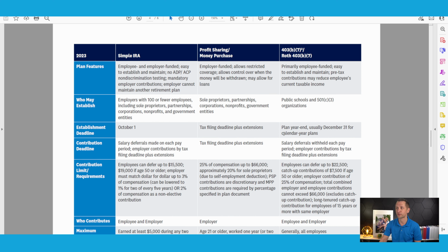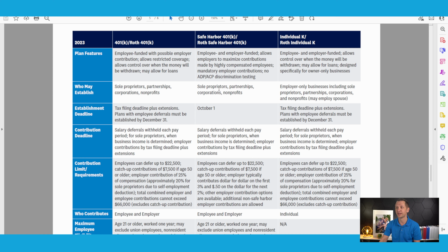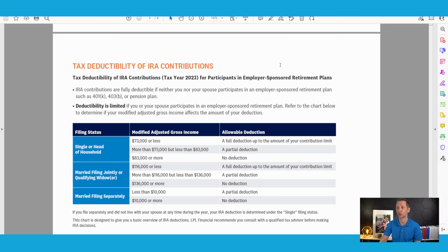And then we're going to talk about, you can see the 403b right there, Roth 403b, and also the 401k, the Safe Harbor 401k. I'll explain quickly what those are. And then, of course, the solo 401k, also written here as the individual K, and the Roth side, the Roth individual K. But I usually just refer to it as the solo 401k.